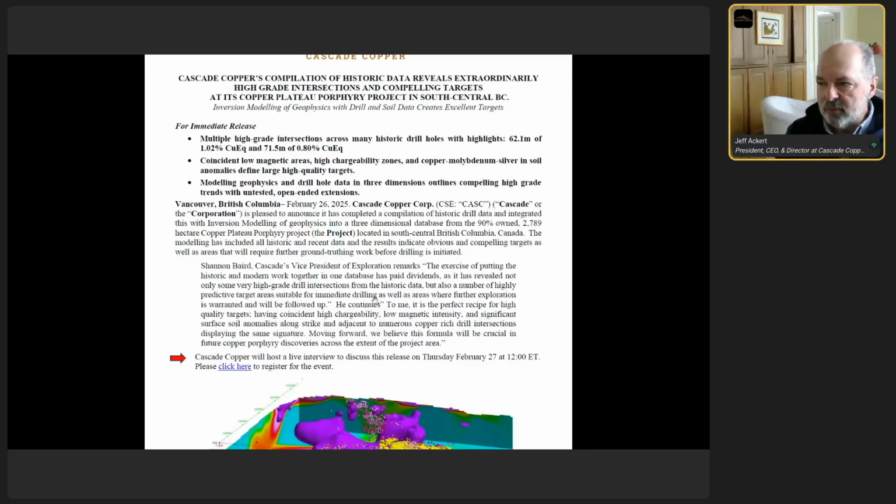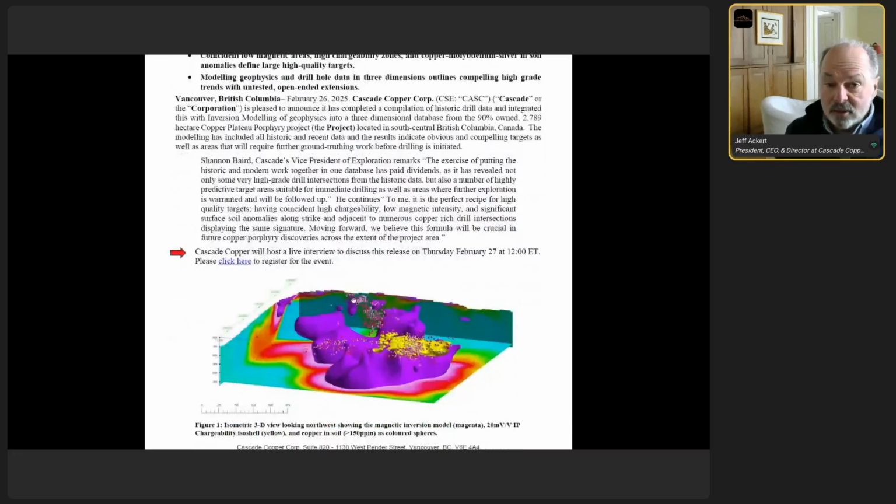The first image I want to show people is quite colorful, but what does it mean? Well, the purple you're seeing there, sort of underlying here, this amorphous blob, is actually magnetic response, so magnetic susceptibility.